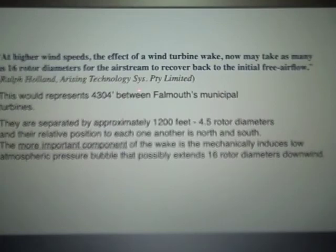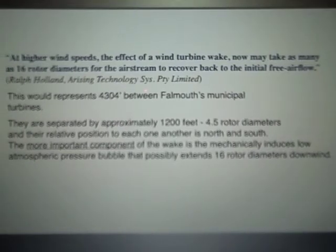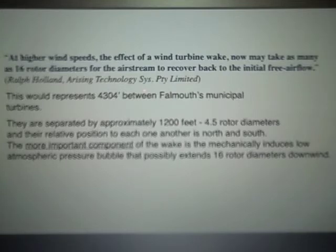The concern of the Department of Energy and NOAA is that what was believed to be appropriate setbacks between turbines is now being found inadequate. This researcher, Mr. Holland, identified 16 rotor diameters possibly being necessary. This equates to 4,304 feet around Wind 1. An important component in this wake shedding area is the low pressure cell that develops. Next slide.